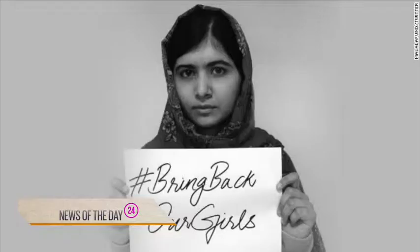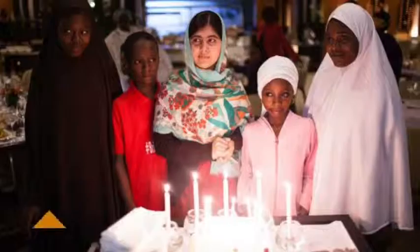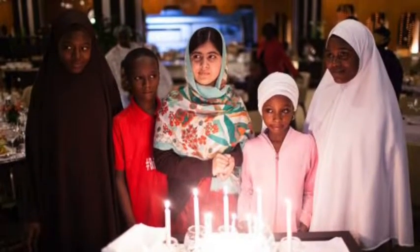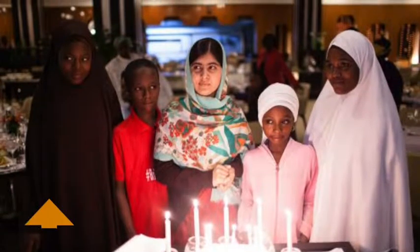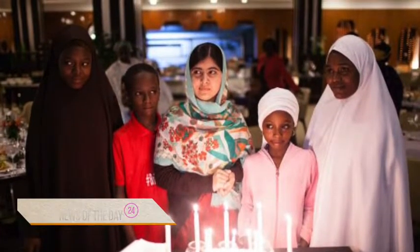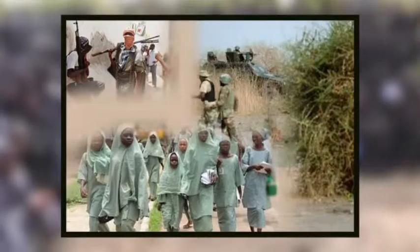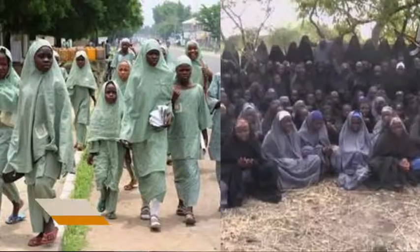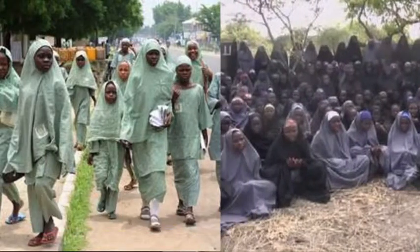Women rights and girl education advocate Malala Yousafzai has arrived in Nigeria to show her support for the missing girls of Chibok. The young activist celebrated her 17th birthday in Nigeria at a dinner with representatives of civil rights organizations and development organizations. Her thoughtful birthday wish in her own words was, "On my 17th birthday, my wish is to see every child go to school, and I want to see my Nigerian sisters being released from their abduction, and I want them to be free to go to school and continue their education."